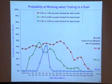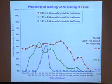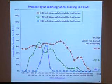Similarly, you could look at leads of 1 to 2 seconds, and you can say, what's the probability of a crew coming from behind if the lead is 1 to 2 seconds? And it's less than the probabilities if it's less than 1 second. So this is what I calculate from these 5 races.